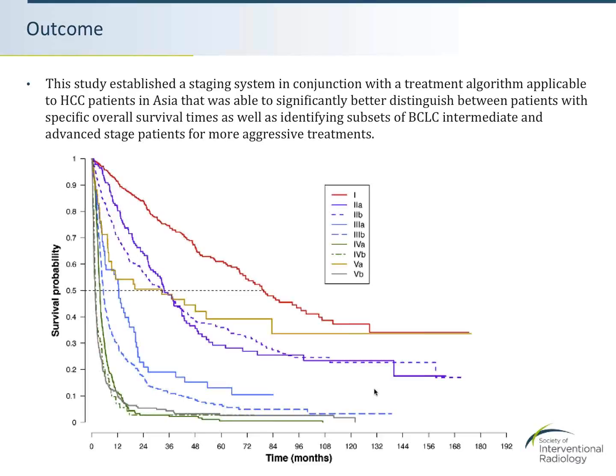So the outcome, again, was pretty substantial. It established this staging system in conjunction with this treatment algorithm, which applied to, again, hepatocellular carcinoma patients in Asia, mostly hepatitis B patients, that was able to significantly better distinguish between patients with specific overall survival times, as well as identify a subset of the Barcelona intermediate and advanced stage patients who, under those guidelines, were receiving palliative treatments, and is now allocating them to receive more aggressive treatments. And like we said earlier, the improvements in survival times were pretty drastic.